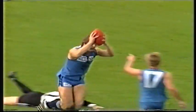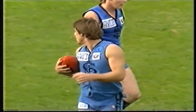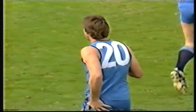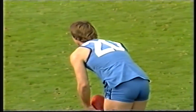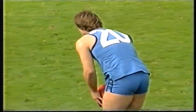Reynolds. Sturt into attack. Off goes Wilmot. Harvey's going to beat him there. Wilmot! Oh, fine mark. Used his strength. Outbodied Harvey on that occasion. Both charged to the football. And Wilmot has taken a fine mark 35 metres out. Will make the distance comfortably.